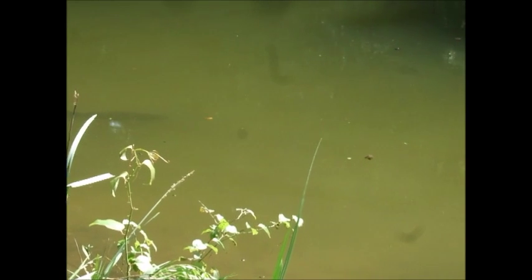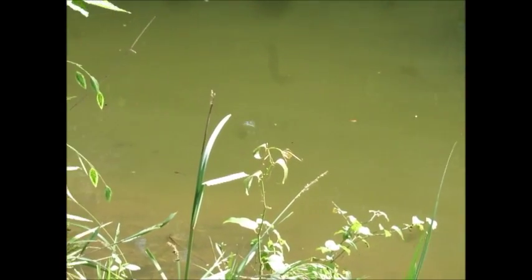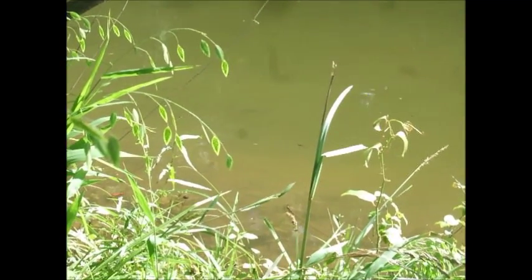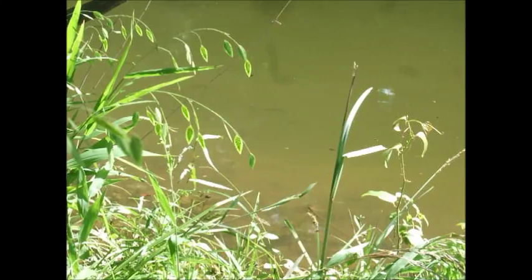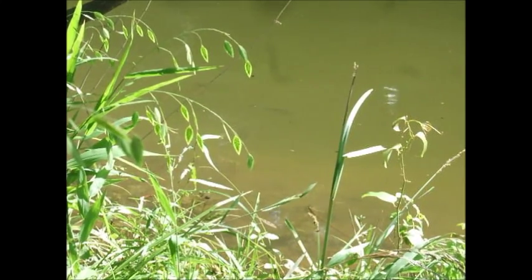Can everybody see that bass right there? There's another one hanging around right out there with him. First time I've been able to catch him. I don't imagine you can see him down there. There's bluegill hanging out right up next to the bank.